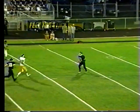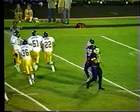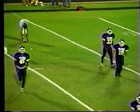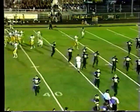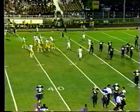Evatt now is back to punt. Punt is away, a better punt, high spiraling kick that will chase Kennedy back to his 27-yard line. He will fair catch it right there, and that's where Everman starts 1st and 10. And the Jacket offense has not looked good here early on as that punt travels 38 yards.